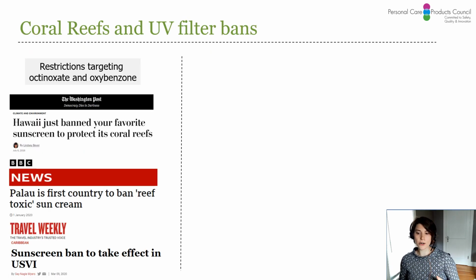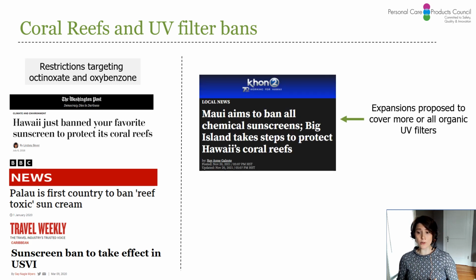So it's this concern, along with a couple of laboratory studies, which I'm going to discuss in a little more detail later, that has led to precautionary bans or restrictions on certain UV filters. A good example of this would be octinoxate and oxybenzone. A couple of years ago, they were banned in Hawaii. They were also banned in Palau and the U.S. Virgin Islands. And more recently, there have been discussions to ban avobenzone and octocrylene. And most recently, there have been proposals to expand this ban to cover all organic UV filters.